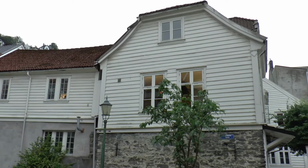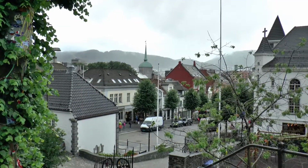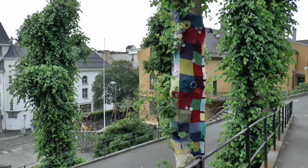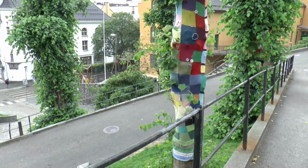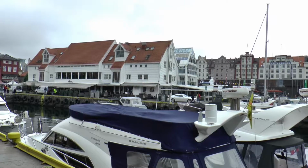One little square was decorated with brightly coloured bicycles. Must be a kind of street art. A lot of trees were wearing knitted jumpers, possibly through yarn bombing, a sophisticated form of graffiti. Of course, eventually we had to go down to the waterfront, which was filled with small boats.